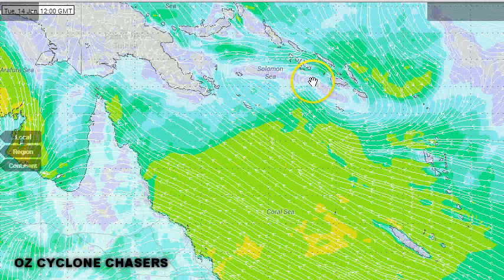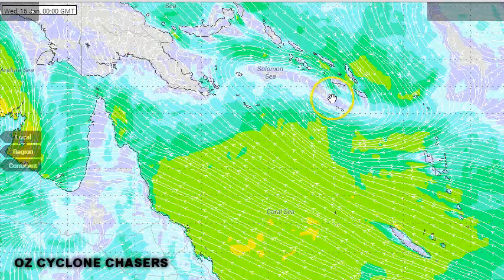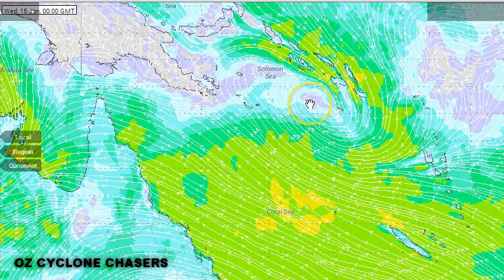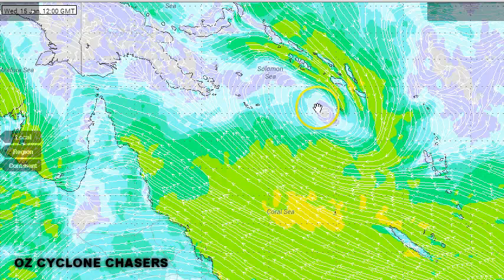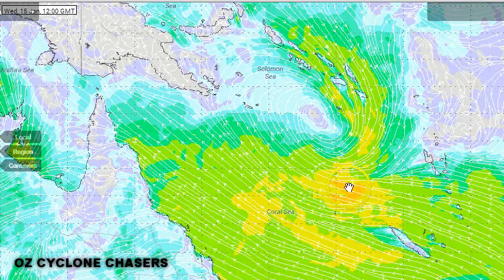What does that look like in a little bit higher resolution? We can see that the system is located in the Solomon Sea tonight. As it pushes tomorrow, we'll start to see just a hint of perhaps a bit of tightening up here, as opposed to a trough low. It actually forms into a circulation. Then as we head towards Wednesday night, it starts to drift in a southerly direction. You can see here there's gales, but a long way south of the system. It can't be a tropical cyclone unless those gales start to wrap around the centre.